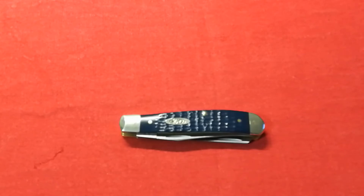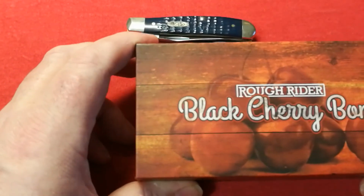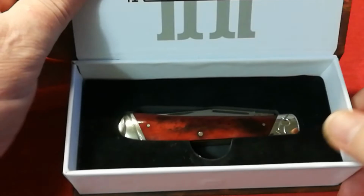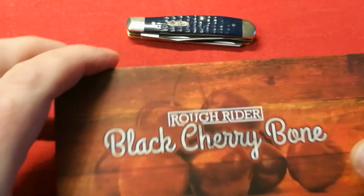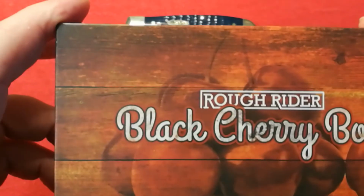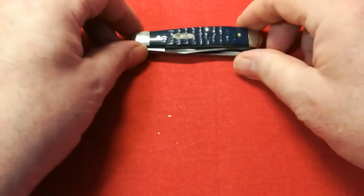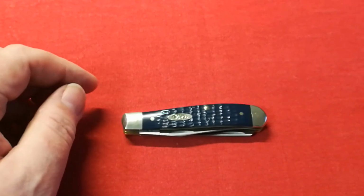And I had another one, I'll just set that up there. Another Baz from Baz on Blades sent me this Rough Rider over from America, and look at that. Now that's all you're going to see of that. That's a large Rough Rider black cherry bone trapper. So I've got the mini trapper and the large trapper. I can't wait to let you see that. That's beautiful, but that's not the knife we're talking about. This one is. So that's that done.